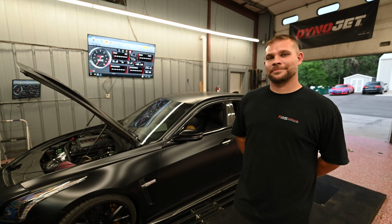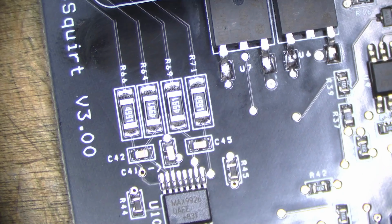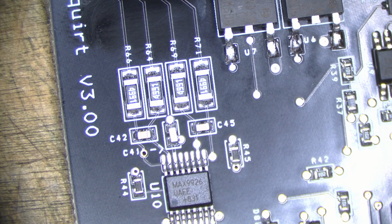And then these are the fuel injector driver MOSFETs that we just serviced and worked on. And then down over here, this MAX9926, this is a serial transceiver. So this is what communicates with your laptop when you interface with the Microsquirt module. And then we have various inputs and output drivers and some filtration circuitry and stuff like that. I think this might be a stepper motor driver here. I hadn't looked at the schematics.